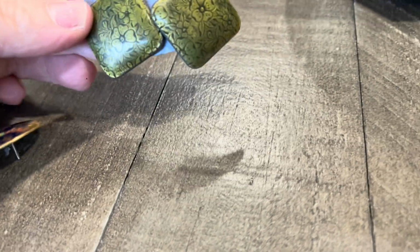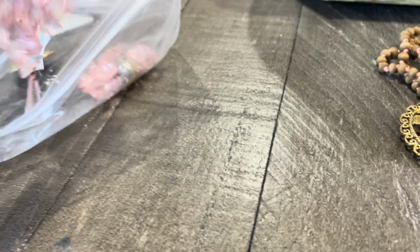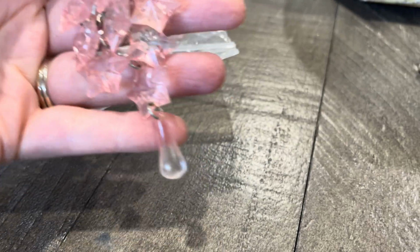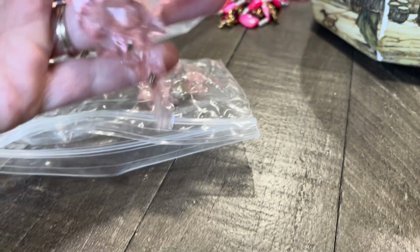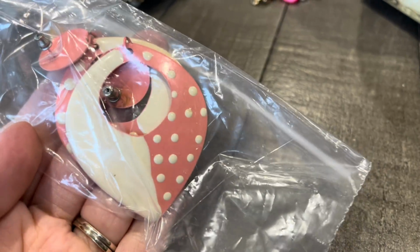But that's what they reminded me of. But they were $1. These were 10 cents. They reminded me of like the 90s, 2000s. I don't know. I really like them. Here's another pair. This one was also 10 cents. Just like 90s, 80s earrings.